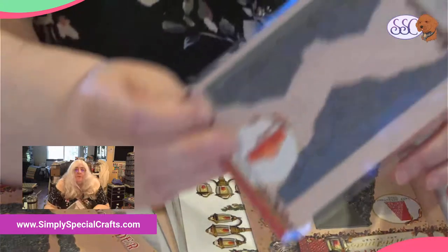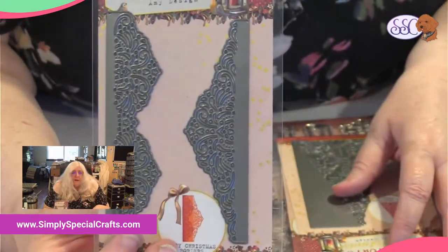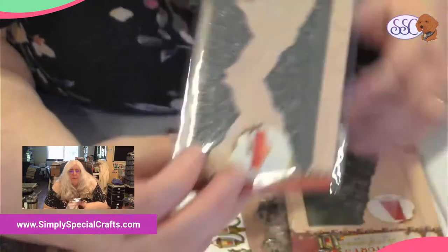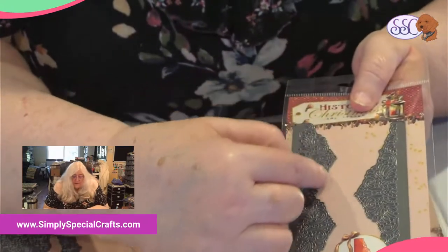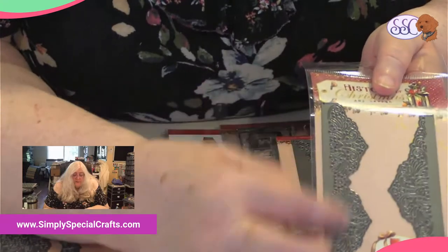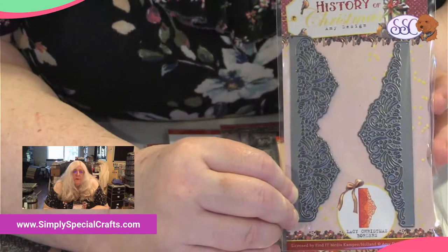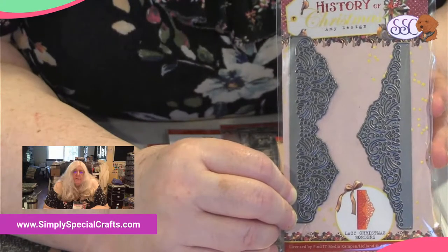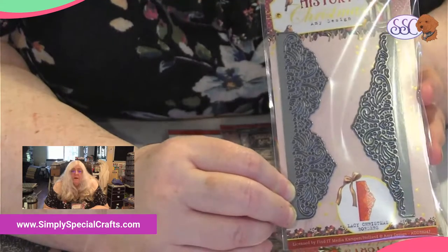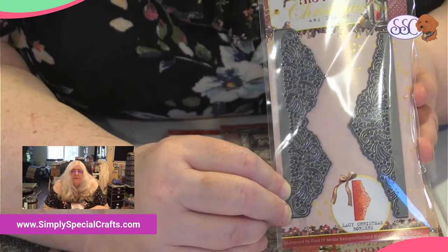Now notice on the border dies, see how we have that wider strip that doesn't have a cutting edge? That means these are aperture dies. They will cut into your paper, but they'll only cut along this edge. They will not cut the paper, the card side. So what you can do with these is create beautiful edges on the face of your card, on your envelope flaps, on your gatefold edges. Beautiful.